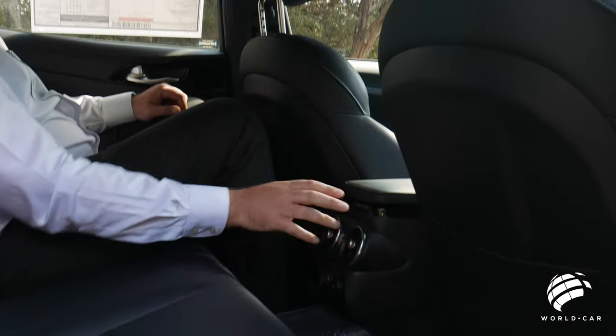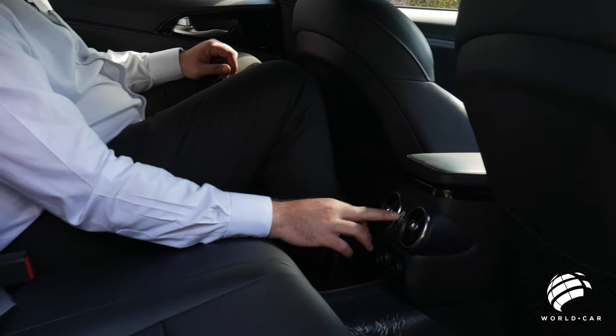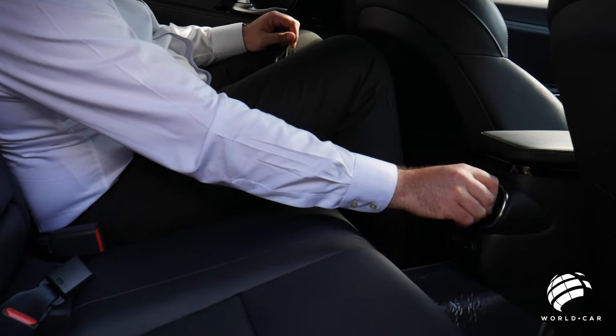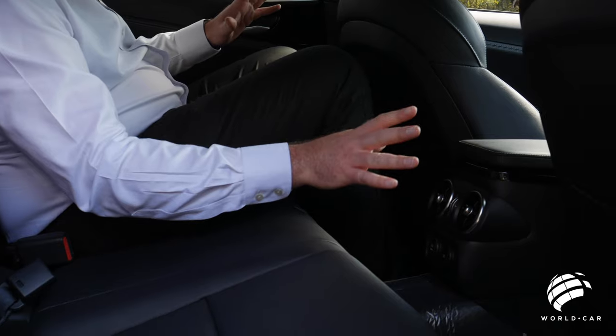But that's a nice added touch as well. So if you got somebody picky in the back that wants a little bit cooler, a little bit warmer, they can adjust it themselves as well. And keeping with these circular vents, like I said, I absolutely dig these. I think it's just a great design.